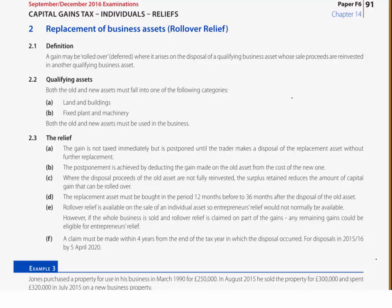So, having had that introduction, let's look at the detail within the notes. Definition: a gain may be rolled over, as we have just said, which means deferred, where it arises on the disposal of a qualifying business asset. We'll see here that the main qualifying business asset is land and buildings used in the trade. Again, a presumption here: used in the trade.